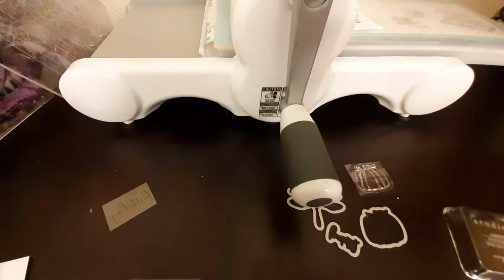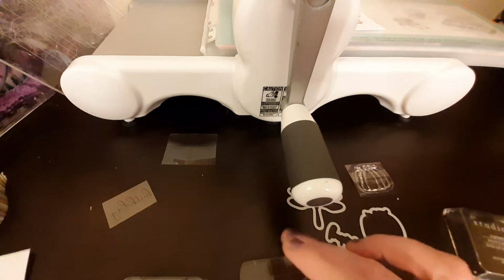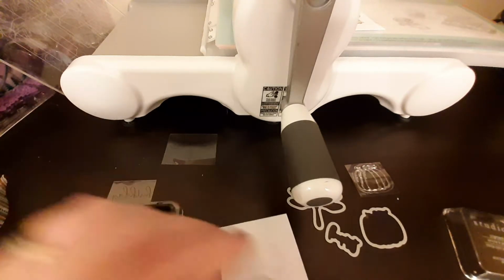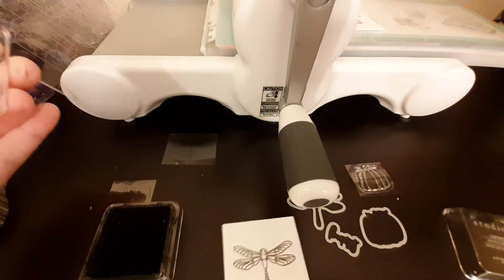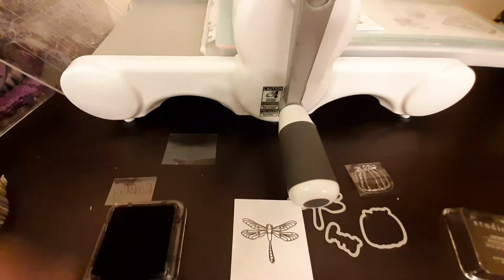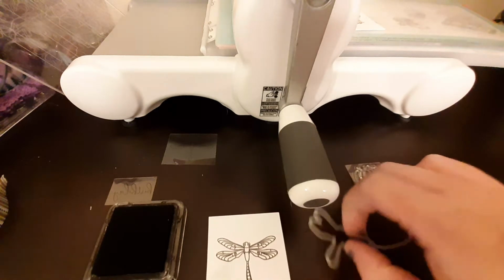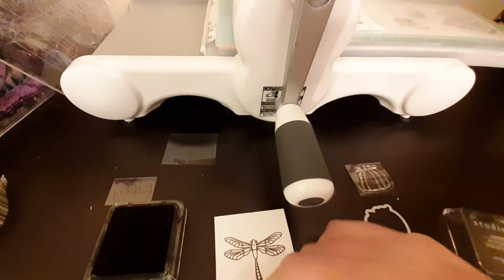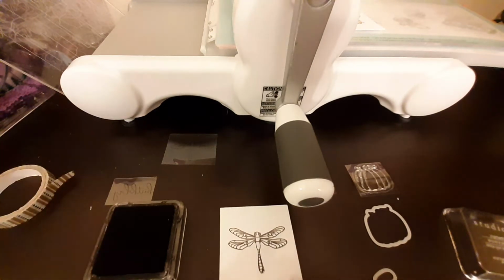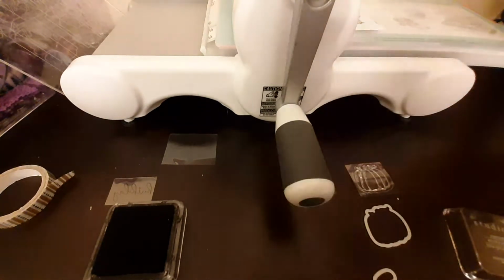All right. Next up is our dragonfly. Let's see if we can get a good one. Kind of smudged a little there. Let's see if we can get a better one. Oh, much better. A little light, but not bad. That's much better. All right, let's cut that one out. We'll punch that one out. Dab on the big shot.